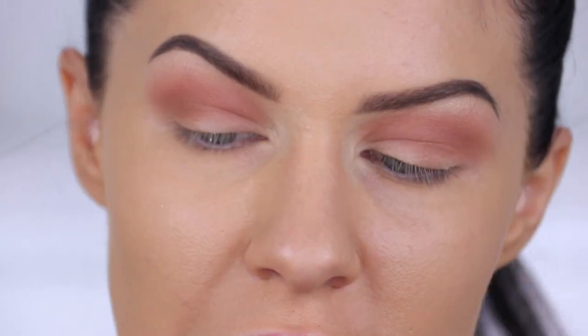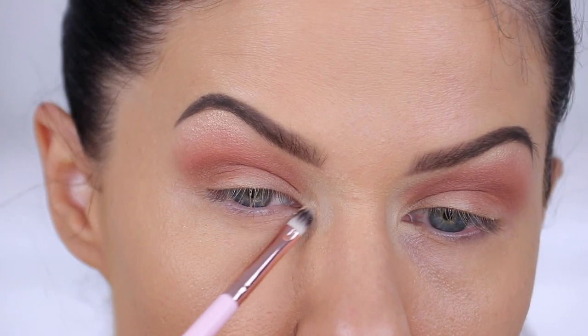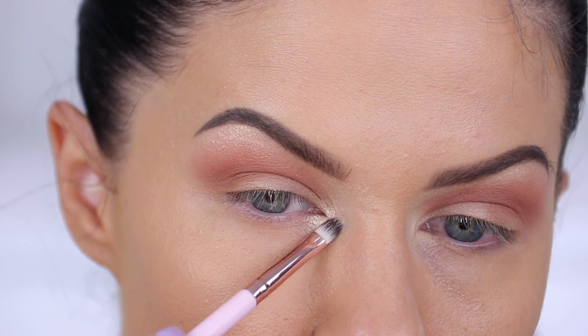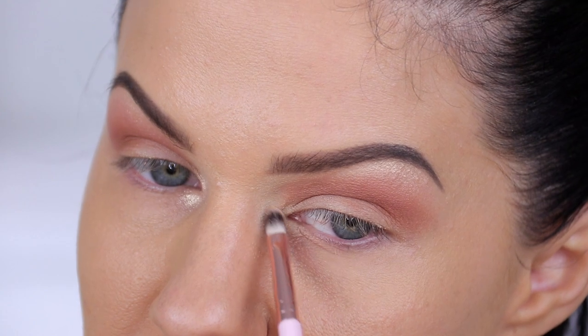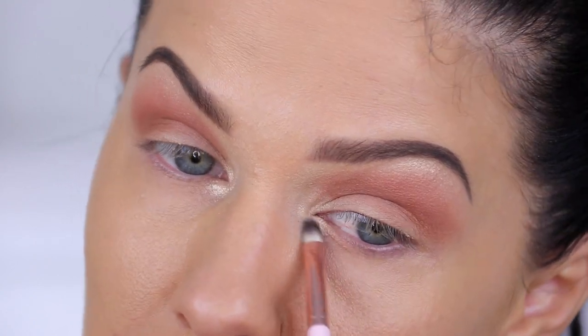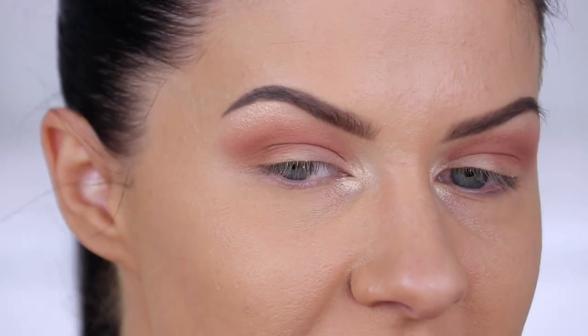I just wanna try that one on the inner corner as well, so I'm taking it on a small detailing brush. I just feel like, yup. Prettiest inner corner highlight ever. And as you can see from this, it's a lot more pigmented than it looked from the swatch. Oh my gosh, that's insane.